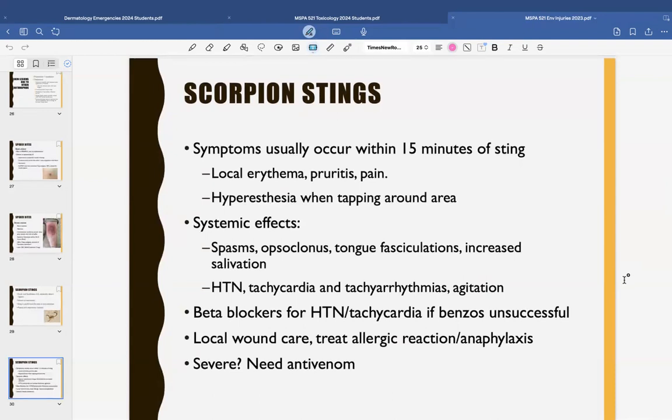There might be some oculomotor dyskinesia. All over the place: spasms, tongue gesticulations, salivation, hypertension, arrhythmias, and agitation.